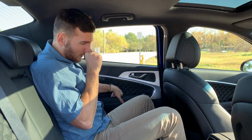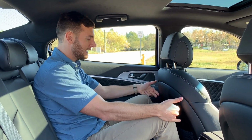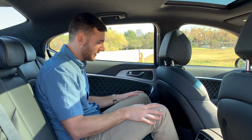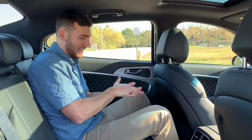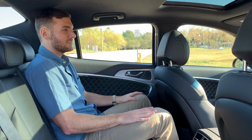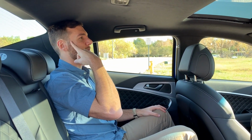Okay, I'm sitting behind my own driving position. I'm 6 feet tall, and as you can see, I've got a fair bit of knee room, but what you can't see is my feet don't really have anywhere to go. They're kind of nudged under the seat, and it's a very small gap down there, so that's not super comfortable. As I sit up straight, you can also see that my head is resting on the roof panel.